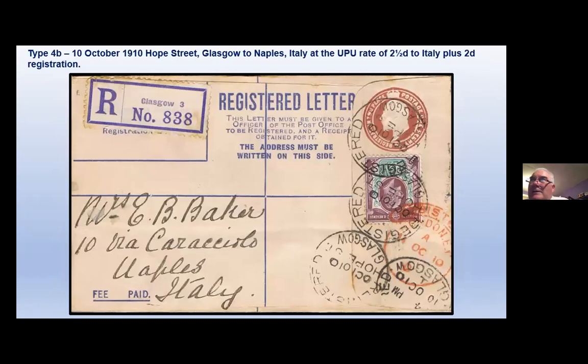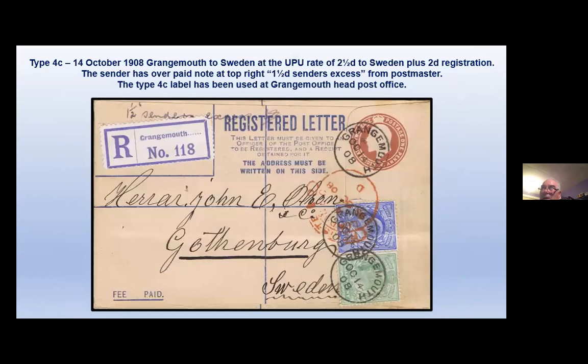Here's the same label again, although this time it has the sub office here for Hope Street. It's number 3 this time. And this cover, nice wee one, we added Penny Hate Me this time to make up the tuppenny rate to Italy. Another wee nice little cover. Here's another one going to Sweden this time.